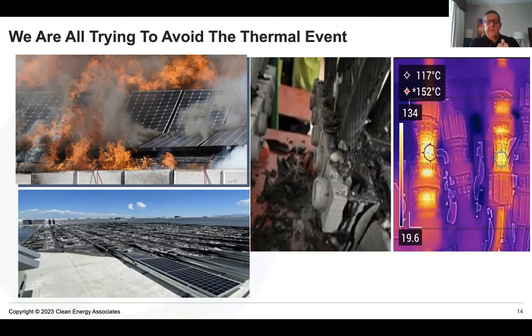The big issue on this slide here is the thermal event starts, the fire happens, and now you've got a roof that is completely decimated. On top of being decimated, the damage can go through the membrane of the roof and then into the building. And then on top of that, as they're putting the fire out, they're putting water on the building, and now you've destroyed inventory. So this is a very big thing.